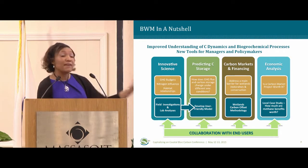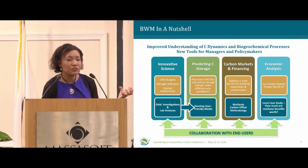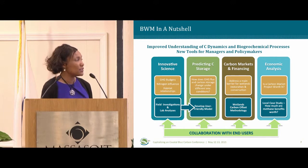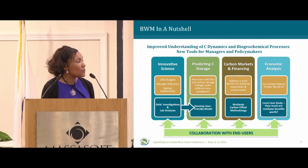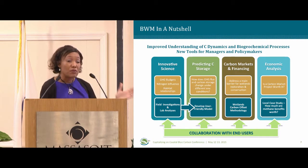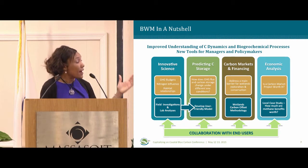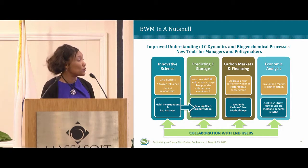And then this financing piece that I hearkened to earlier, about that barrier to restoration, needing more funding to be driven towards restoration and conservation priorities. Could we find a way to ensure that wetlands could be considered in the carbon market world as a means of driving carbon financing? One of the barriers to doing that was that there wasn't a carbon offset methodology in place to make that process happen. And so Ray was already working on that, and in developing this proposal, we linked with them as a potential end user to do that.